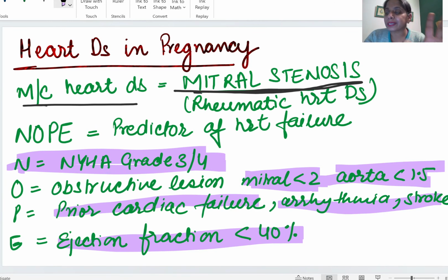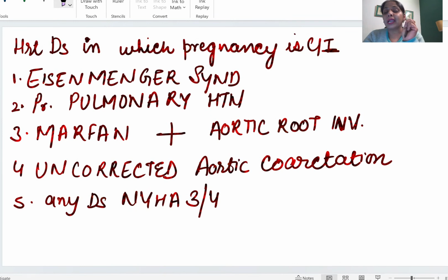What is NOP? Once again, New York Heart Association: any heart disease in grade 3 and grade 4; any obstructive or stenotic lesion in which the mitral valve is less than 2 centimeter squared and aortic valve is less than 1.5; any patient having prior cardiac failure, arrhythmia, or stroke; and if ejection fraction is less than 40%. So the heart disease in which pregnancy is contraindicated is Eisenmenger syndrome, because the mother will surely die.